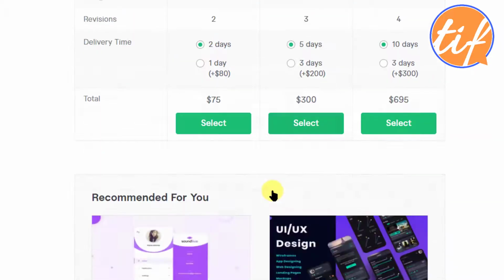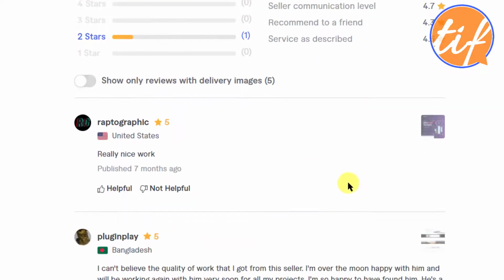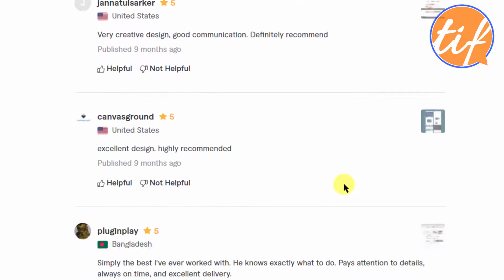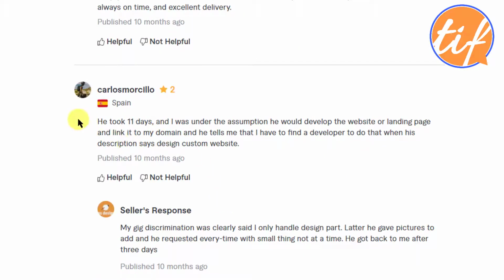Let's see the rating part. One person has given 2 stars, and since he has only 6 reviews, that has actually not done very good for his profile. This guy says he took 11 days, and I was under the assumption he would develop the website or landing page and link it to my domain, and he tells me that I have to find a developer to do that when his description says design custom website.